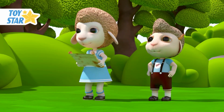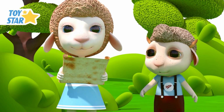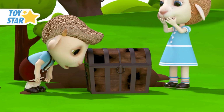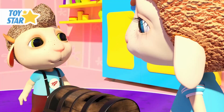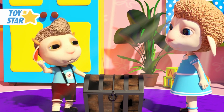They were walking far, far away, searching for the treasures. And finally, they found the place where the treasures were hidden. Tommy got tired digging out the treasure chest. Dolly and Tommy brought the chest home, but it was locked. Nobody knew how to open it. Dolly and Tommy had left the chest here until tomorrow.